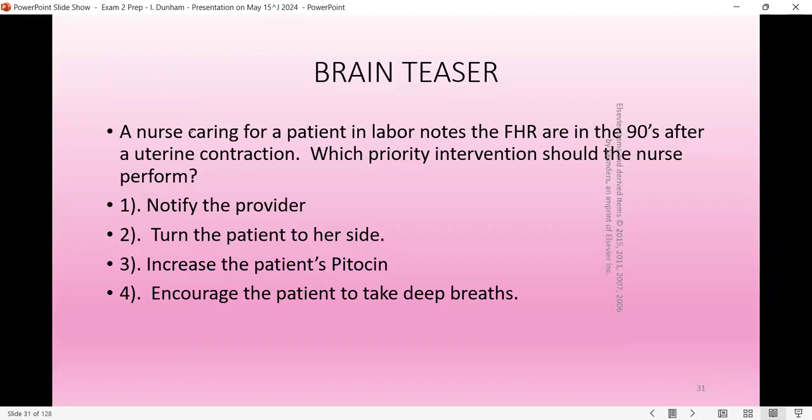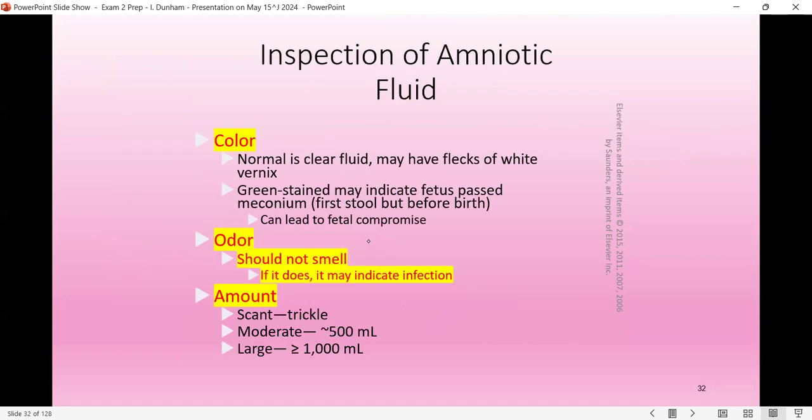So here, if a nurse is caring for a patient in labor and she knows the fetal heart rate is in the 90s, remember, bradycardia, after a contraction. Okay. So which priority intervention should the nurse perform? Remember, I'm going to probably do all these except this one. I'm going to turn her to her side, right? I'm going to do that. And I'm going to, of course, notify the provider. And I'm going to have her take some good breaths, and she's going to have oxygen on. You never increase the patient's Pitocin. All right. So that was labor.